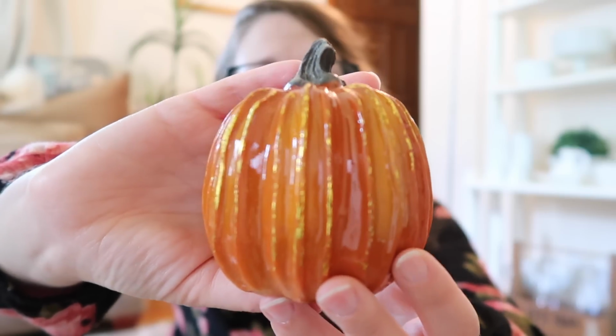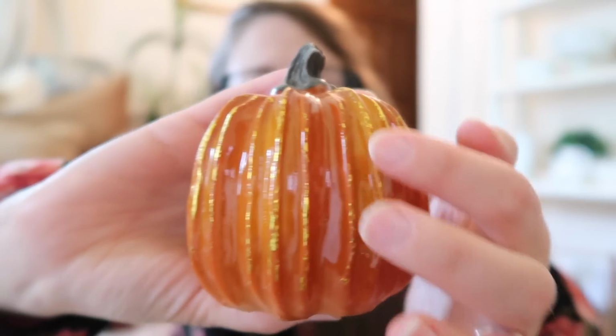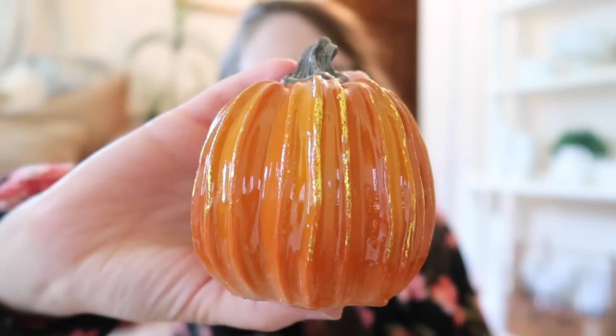I wanna start with the items that I got that are specifically for fall. I did get a couple other items for our home, but I'm gonna start with just what I got for fall. And the first thing that I found are these little pumpkins. My birthday is October 30th, which is right before Halloween, so I always have a special place in my heart for fall decor and for pumpkins and that kind of stuff. So I thought these little pumpkins were so sweet. I really like how they have like this little specks of gold on like the little ridges. I think it's just so sweet. I think it adds like a little extra touch to it.